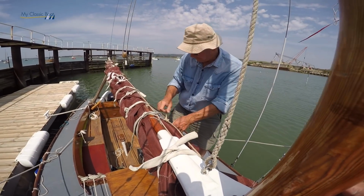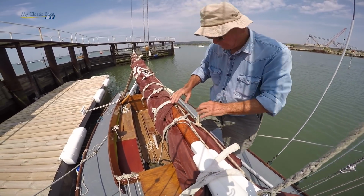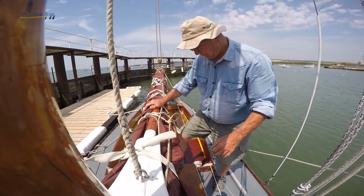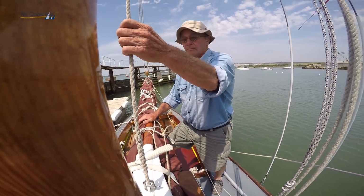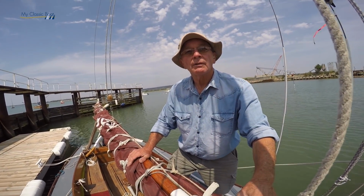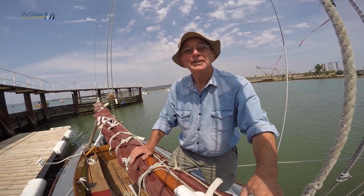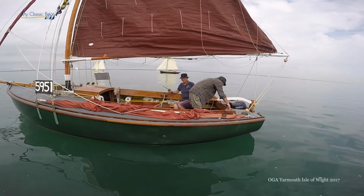How many of these boats are there around? I should think there must be maybe 100 nationwide at least, because they actually manufactured them in Liverpool, and then they started to manufacture them down on the Hamble. But I don't know if they're still doing them, but they're becoming scarce, I think. A lot of people think she's wooden, but she's not. I cannot tell a lie.